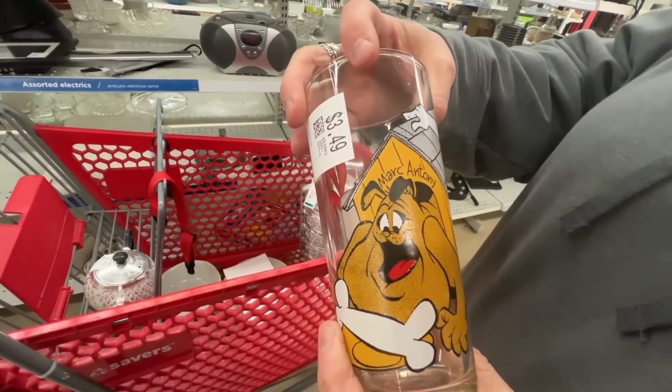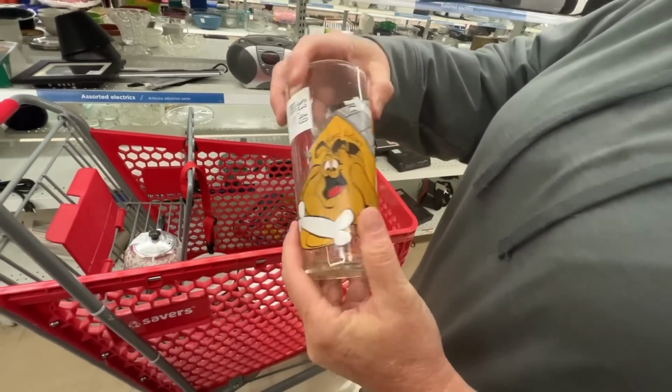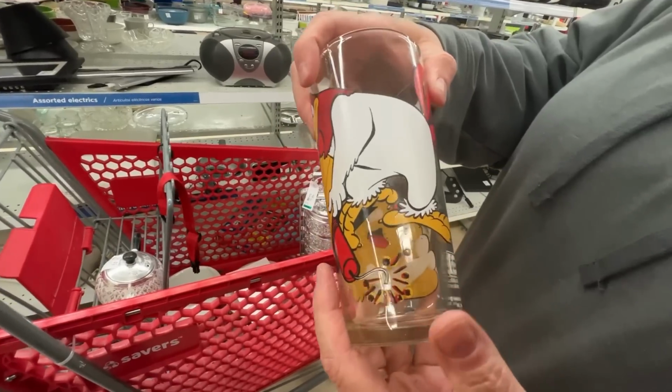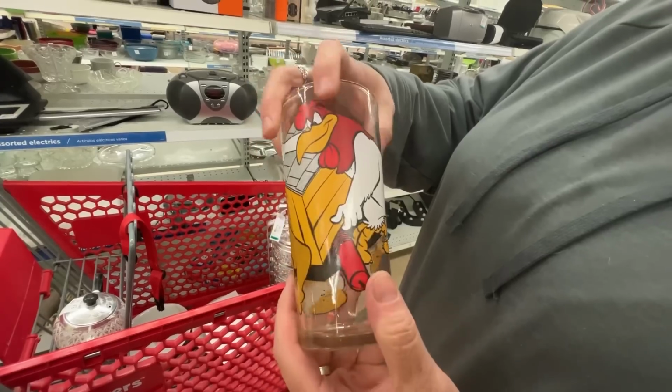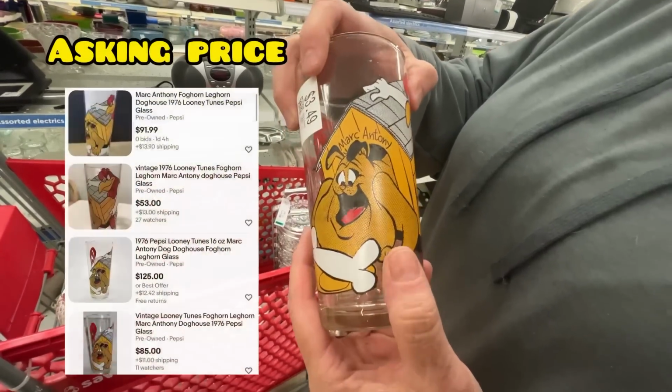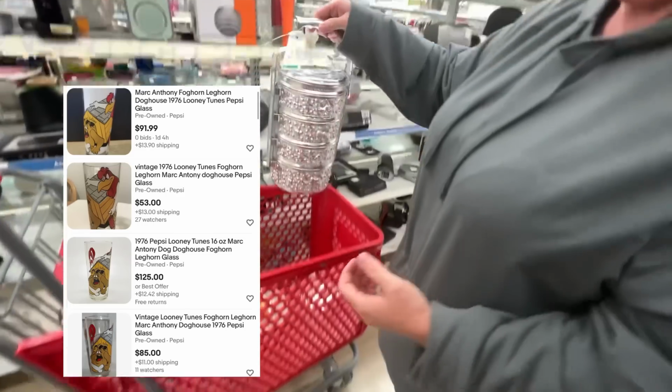This is a great find by Dawn. This is a 1976 Foghorn Leghorn Pepsi or McDonald's or something cup. These are worth a lot of money. These are selling between like $50 and like $90-ish, and it's only going to be like $2.50.